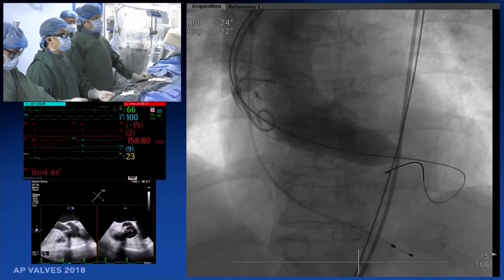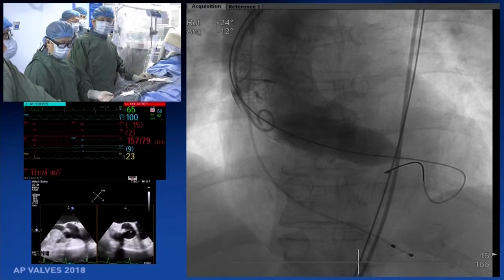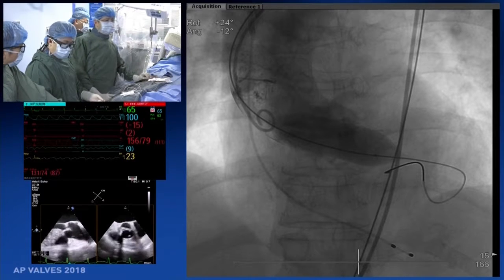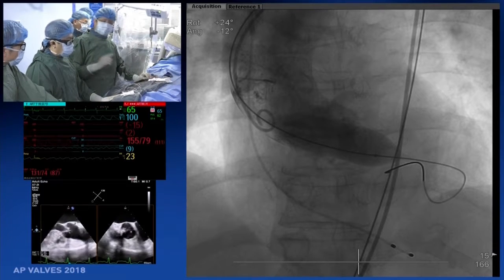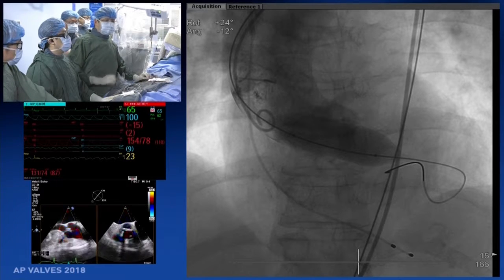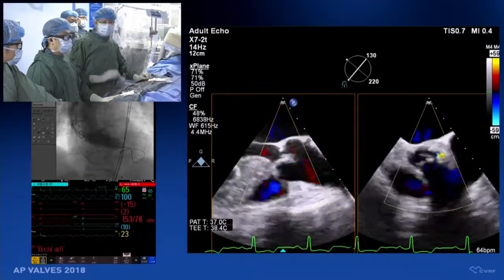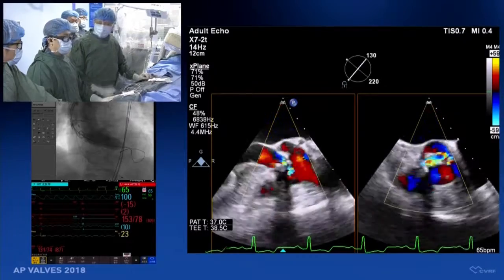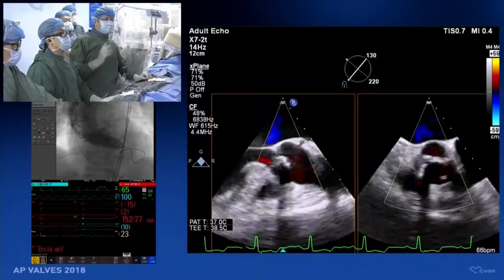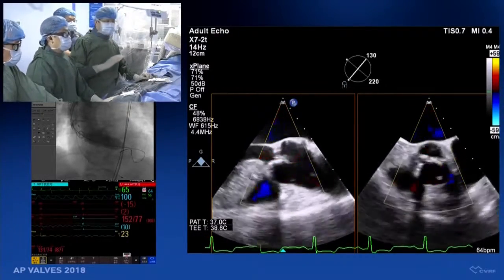Could you please explain the sizing strategy for the Venus valve? We started from 18, but now we change our strategy. We start from the 20. We don't want too many balloon sizings. For most patients with a bicuspid aortic valve, one balloon sizing is enough. This is our experience, almost 90%. Only 10% need it twice. 90%, just one balloon sizing is totally enough.